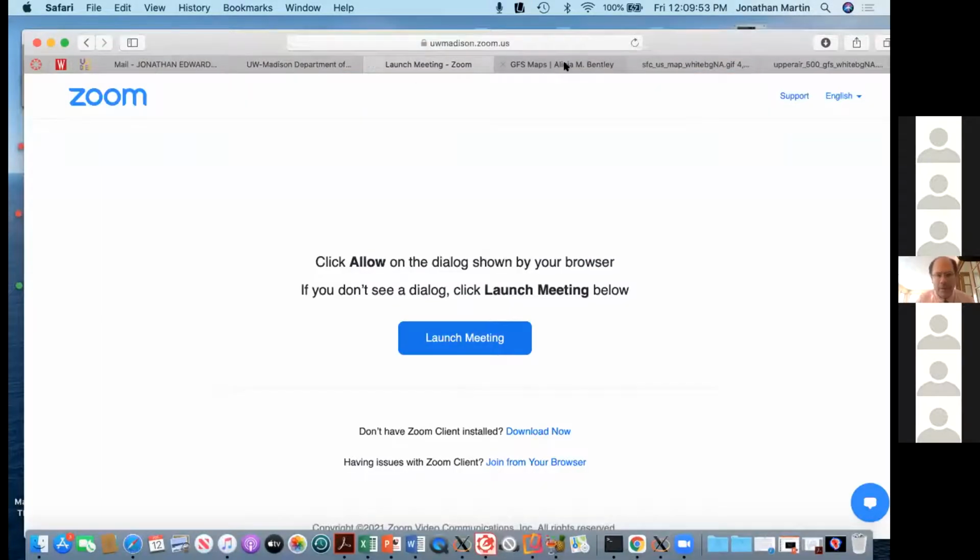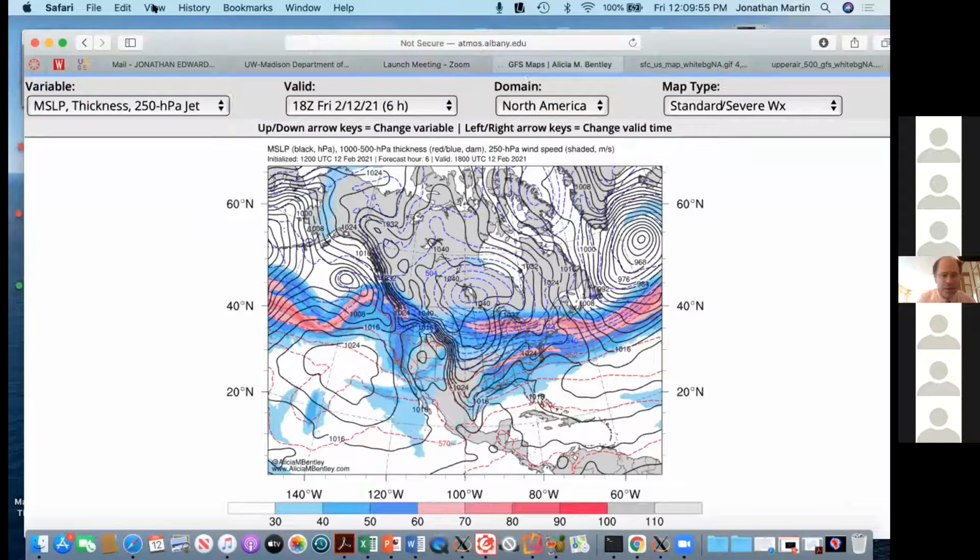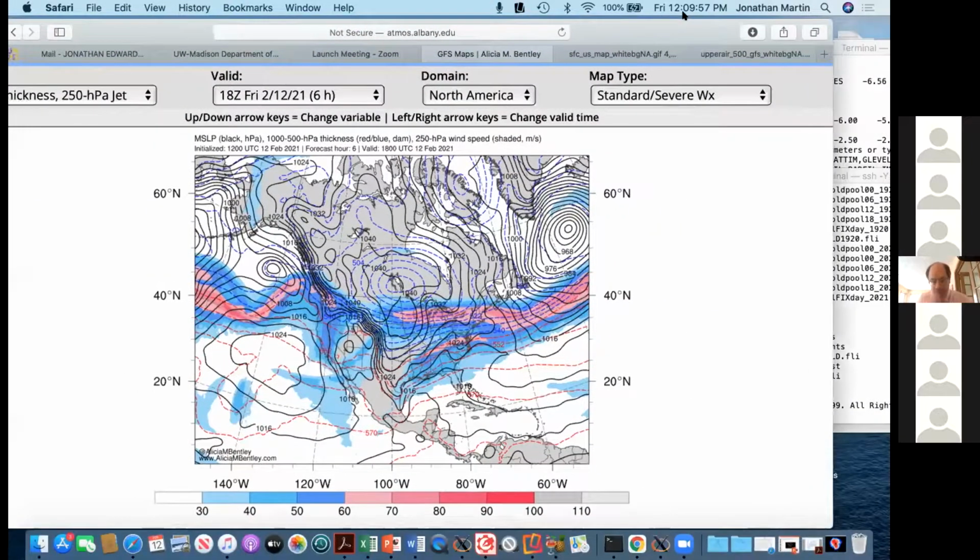Okay, I wanted to show you the surface map as portrayed by Alicia Bentley's maps over the continental US, valid right about now, 18Z-ish. We've got a really intense Arctic high sitting just to our north, and that is part of the reason we've had this persistent cold. The black lines here are sea level isobars, and the thickness lines every 6 decameters are in blue until you go above 540, then they're in red.